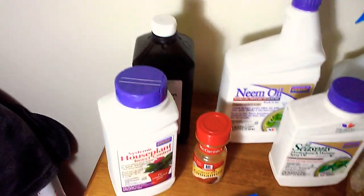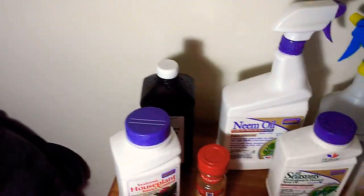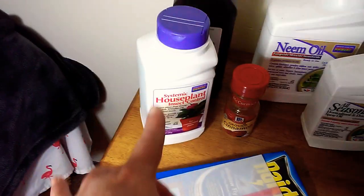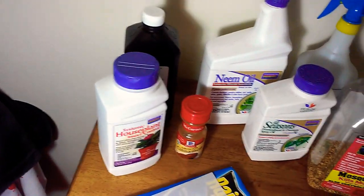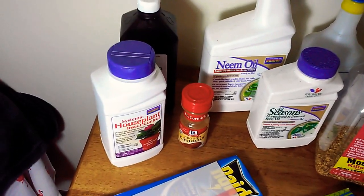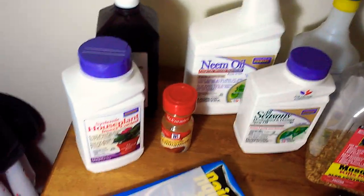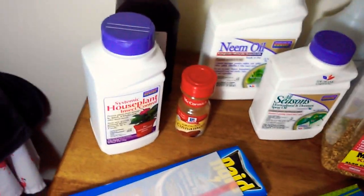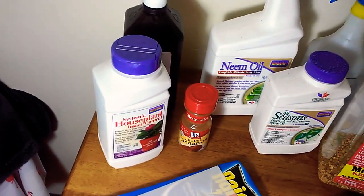So anyhow, I spray the soil down because this is powder and you need to water it into the soil. So I spray it down on the top of the soil. I even move some of the soil out, sprinkle this on, spray that in, and spray underneath the pot where the drainage holes are. Sometimes I'll even put it in the little tray and spray some of that in there. That's what I do when I first get plants from the nursery. And it's a preventive measure.